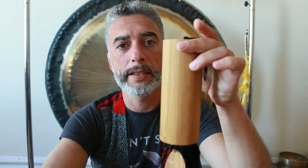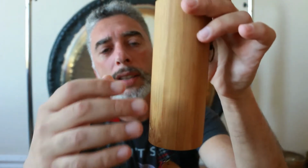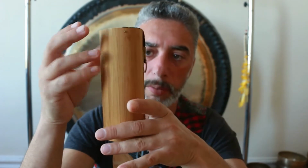Also, another way to play them is to knock them. It's very hard to do now in front of the camera with the microphone, but what I mean, you can place the chimes next to the person and just tap it. And there is a very low tone sounding out of the wooden cylinder. You can try it by yourself to get the idea.